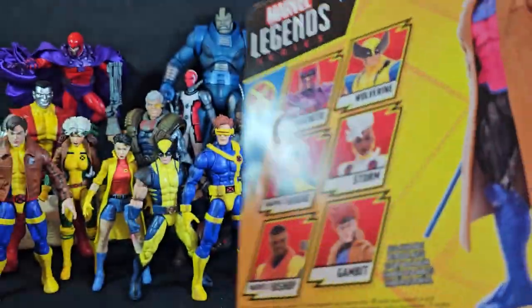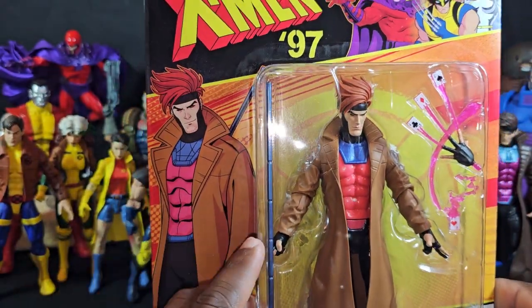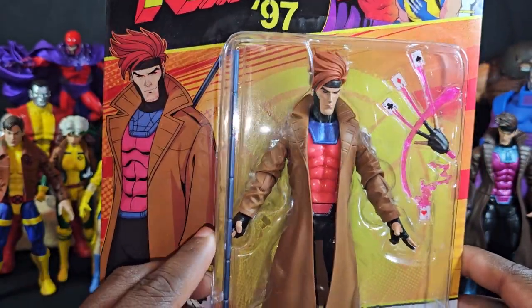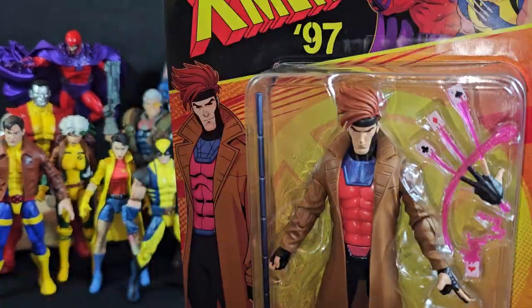We turn to the back as well, and you've already seen the back, and then we have Gambit right there. It would be nice if I would have bought two of them, actually, to keep one and open one to put on the shelf, but nah, that's just too much money. So anyways, $24.99 for both of these figures.